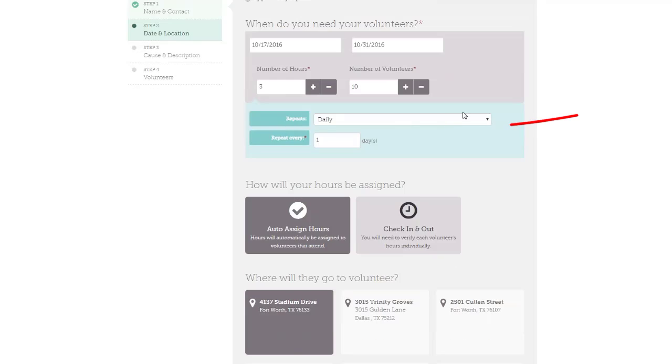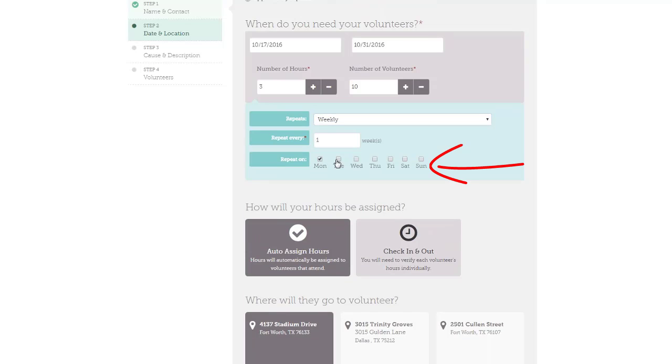If the volunteer opportunity repeats, how often does it repeat? Is it daily? Is it weekly? Is it monthly? If what you need is a tutor for every Tuesday and Thursday, please don't pick daily. Or if you need them Monday through Friday, don't pick daily, because somebody's going to come looking for a Saturday opportunity and yours is going to show up and you really don't have an opportunity then. So it might be weekly, and you can say it's Monday, Tuesday, and Thursday. Does it repeat every week, every other week?